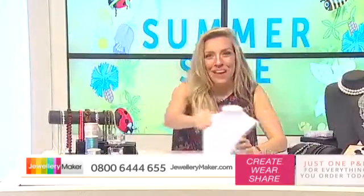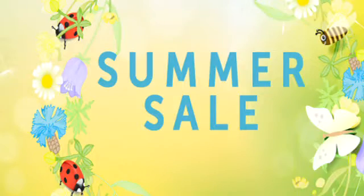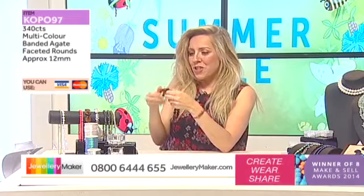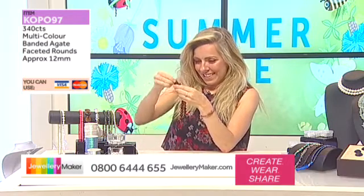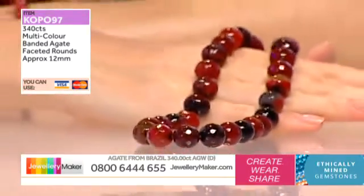Now, this I don't just love because of the flowers and the bees and the butterflies. It's the fact that it's summer sale. We're going to start with this. For me it's like a juicy, lustrous, almost like a summer berry, winter berry, sangria fruit compote. It's lovely, juicy as you like.